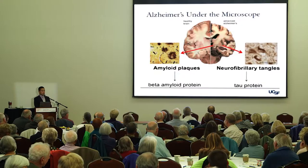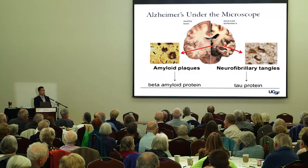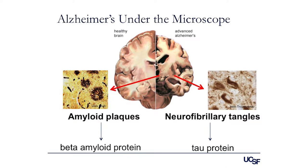All right, just a quick reminder that Alzheimer's, of course, is a neurodegenerative brain disease. Your brain shrinks, but under the microscope with Alzheimer's, you'll see pathology that involves amyloid plaques and also neurofibrillary tangles made up of this tau protein.